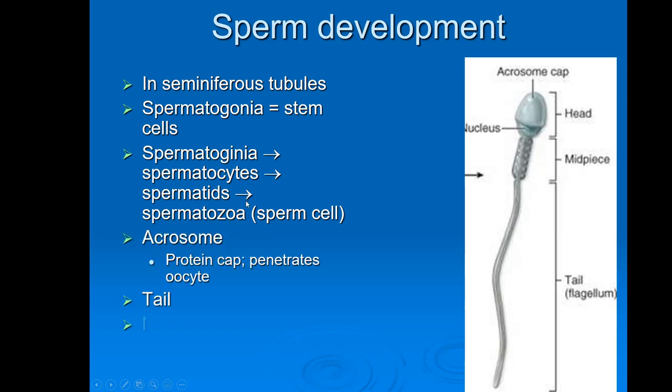If you look at the parts of a given sperm cell, there's a head region that has an acrosome cap on it. It's a protein cap, and it has enzymes that allow it to penetrate the oocyte during fertilization. Then there's a neck region, sometimes called the midpiece, and then the tail is the big flagellum that we learned about early in the semester. This allows the sperm to move and basically serves as a motor for the sperm to move through fluid.